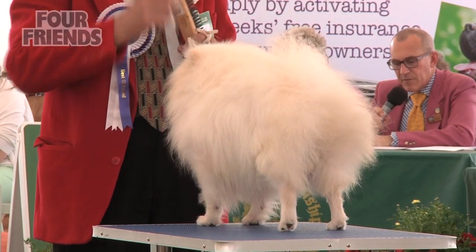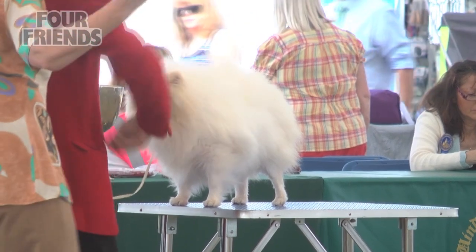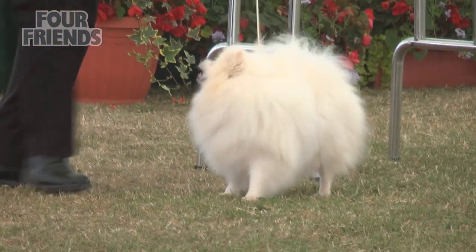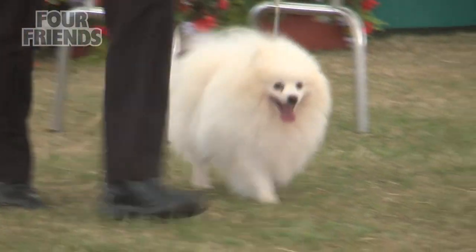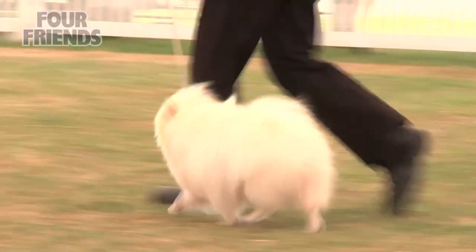German Spitz have a double coat, consisting of a soft undercoat and a longer, harsh, textured and straight top coat. The selection of Lisa Moyer, this is 1401.